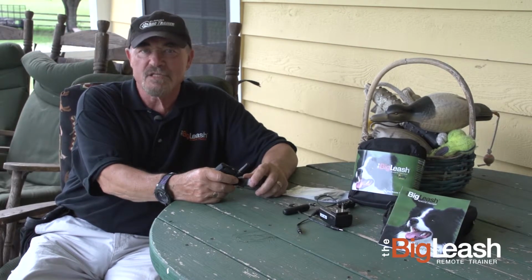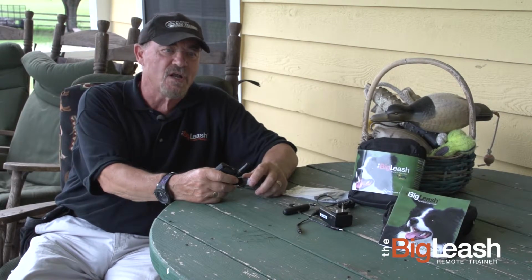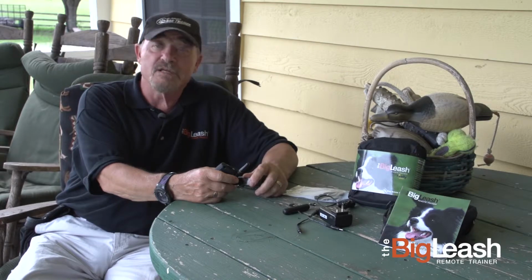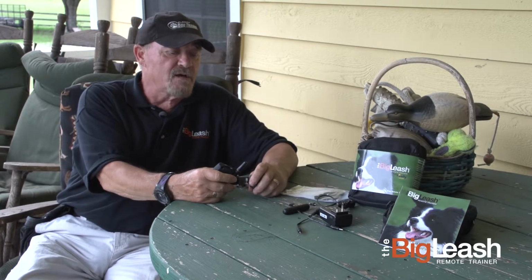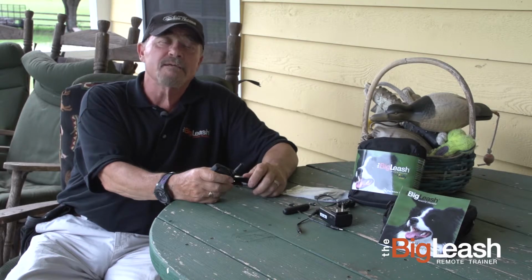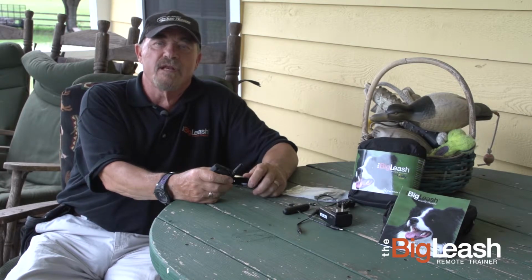I want to get understanding. I want to get confidence in the collar and its use, and understanding of its use. And I want to get them confidence in me as the handler, as the trainer, as the person they're in partnership with. So that if I go along and they see a squirrel or a cat and I say, leave it, and I tap that little button, it means leave it. And they go, okay, yep, I know, I don't follow that anymore.